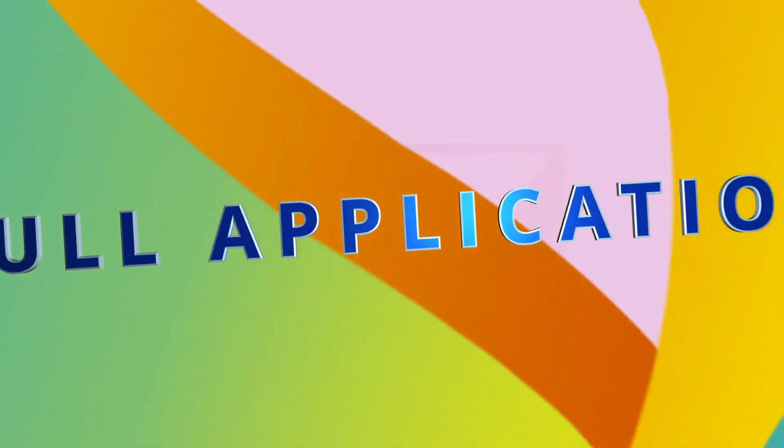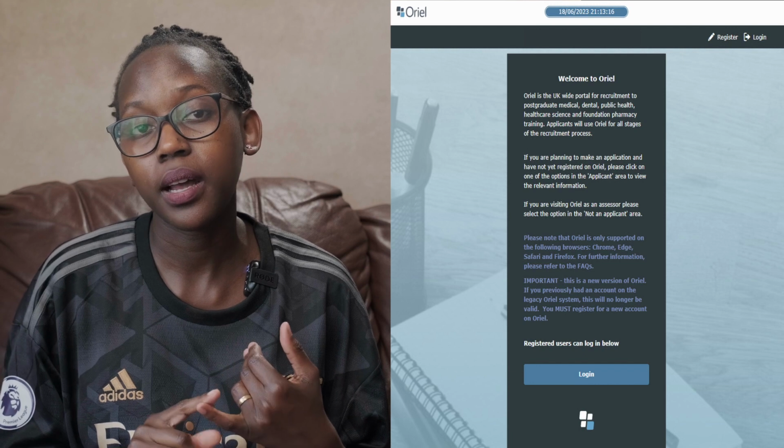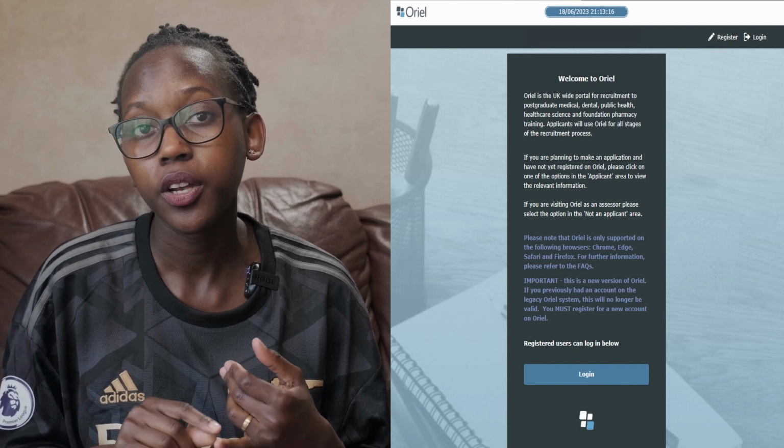So there's a long list of things that you have to collect, your documents, and then you fill in your eligibility application. After filling in your eligibility application and you've been deemed eligible to apply, then you go ahead and apply. So in the process of applying, again, it's on Oriel. They require you, if you're an international medical graduate, to also show evidence that you have requested a PLAB 1 seat. So you have a date by which you must book a PLAB 1 seat.